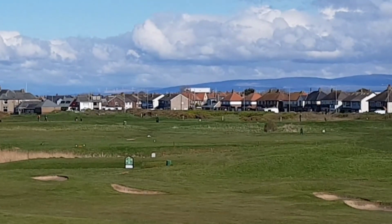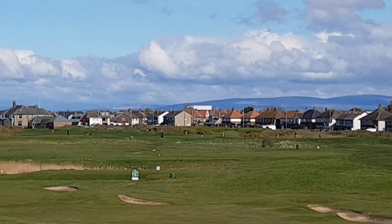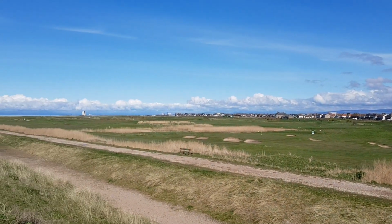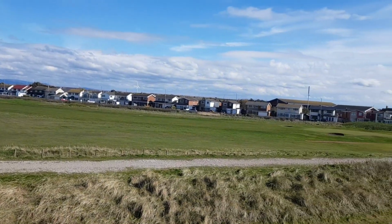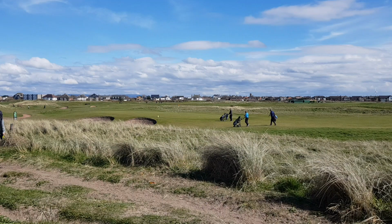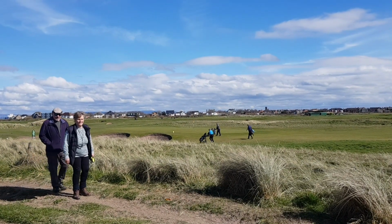I think they're on about hole number 4, 5, about hole number 7. It's a full size course, look. I think they call it a links course, don't they, when it's next to the sea. Having a game of golf. He's just hit a good shot as well, about 6 meters away from the pin.